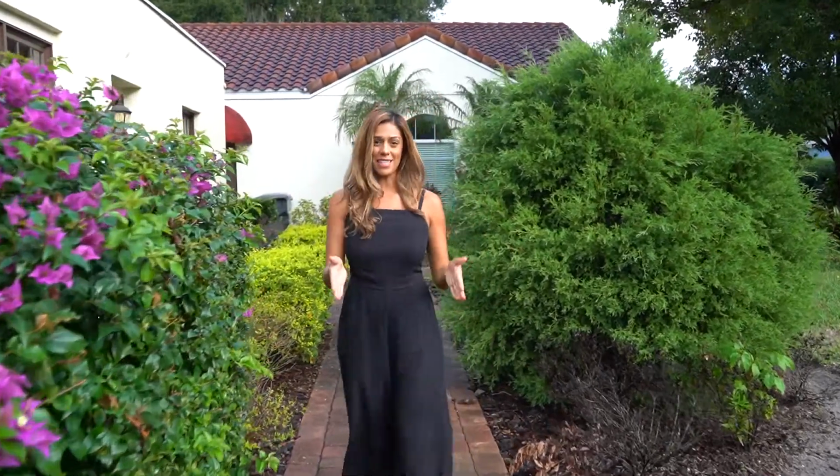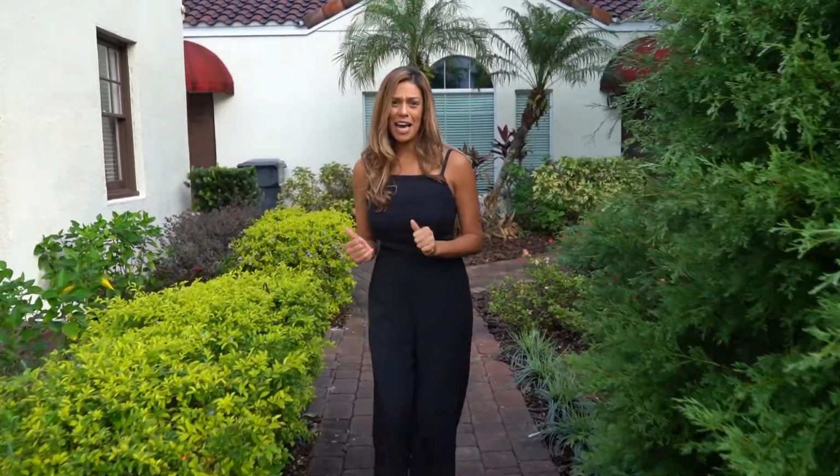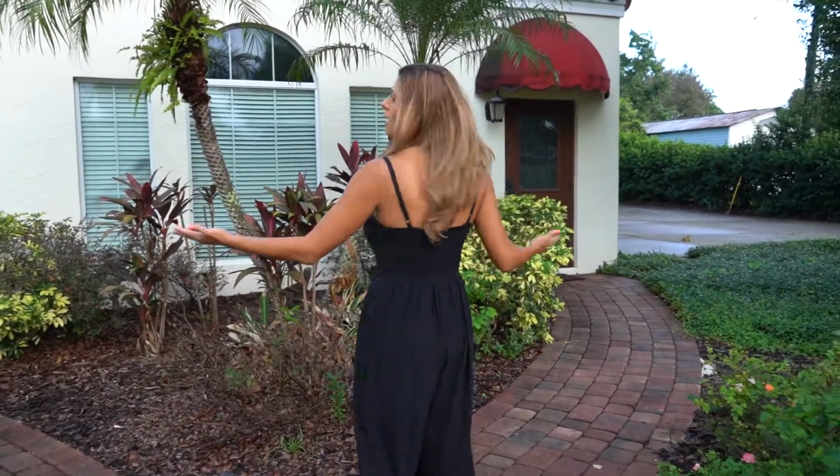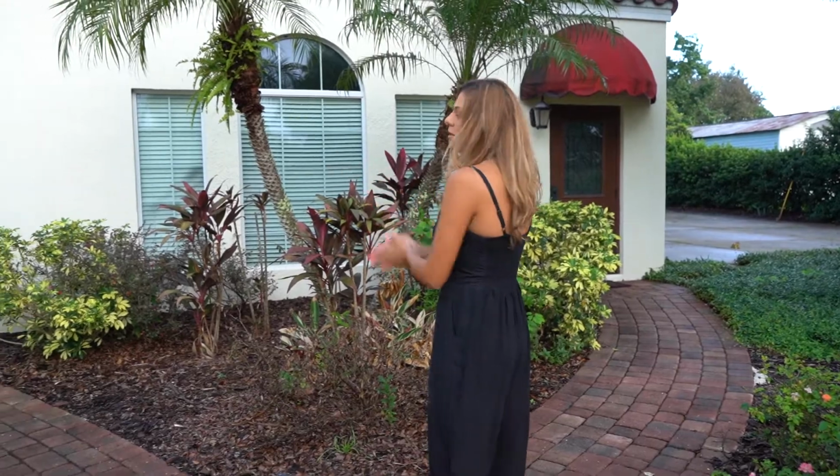Shakespeare has the most amazing courtyard. Look, this is the walkway that separates the main house from the guest house and the 3-car garage. The guest house is amazing. It has a state-of-the-art movie theater set up with all the chairs. And let me tell you, the seller wants everything to be included if possible. So come and check this out. This is literally the courtyard that separates the main house from the movie theater room. So let's go check it out.